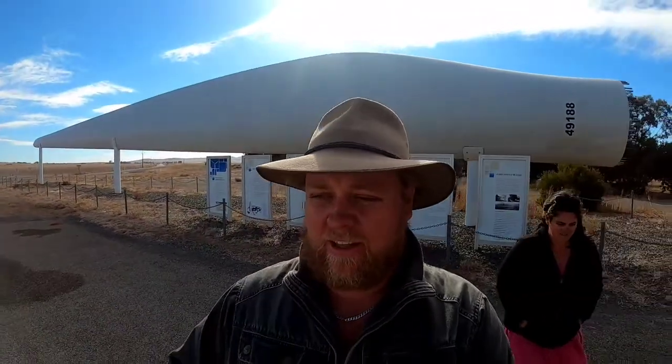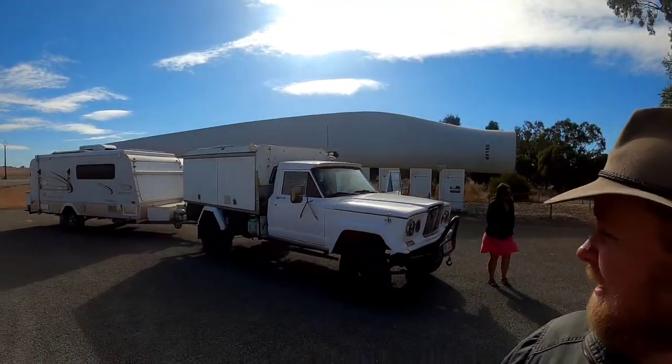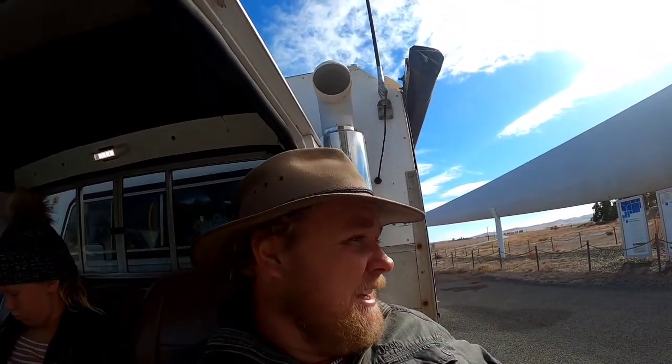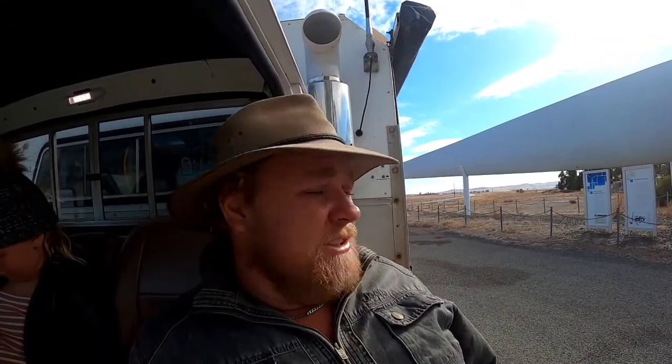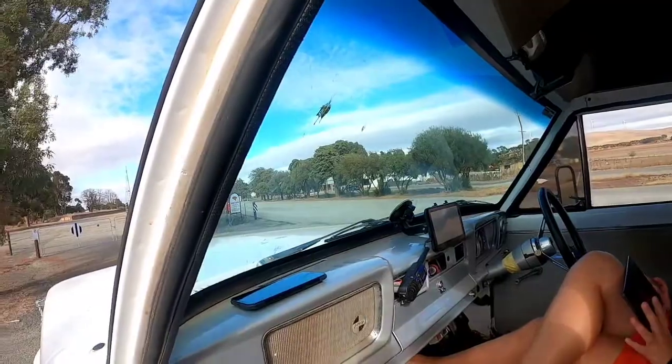So yeah, just thought we'd show that. Some pretty cool facts on there if you're interested in it. But yeah, so just show the size of it compared to the Jeep. It's bloody huge. It's just pretty cool for us being from Queensland. Let's get out of the wind. Yeah, just being from up north, we're used to seeing big solar farms everywhere, but obviously down here it's that windy, it's more beneficial to have wind farms. But yeah, no, it's pretty cool. Thought I'd show you. But we go back on the road now and keep heading to Burra. Hopefully we might be able to stop at a servo and get a Red Bull.